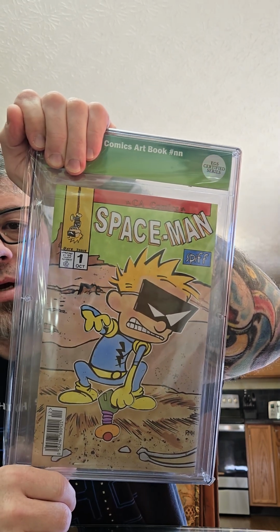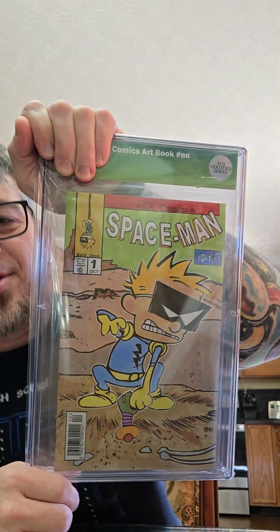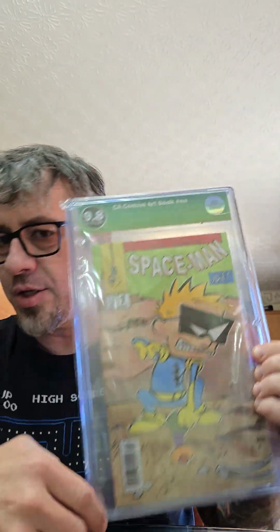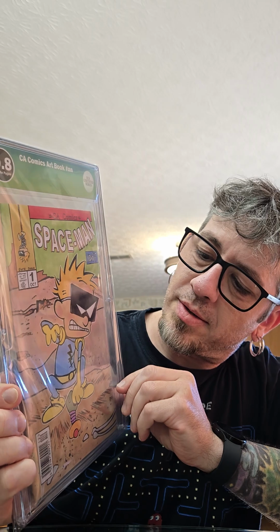somebody do for me. Calvin. It's actually a wraparound cover. So I really don't care what the grade is on this. I'm just happy that I got to get it done. So, ooh, 9.8. Sweet. All right, so Spaceman Spiff. Huge Calvin and Hobbes fan. Bill Watterson, I have been since I was a kid. Actually, I don't know if you can see it, but I have a Spaceman Spiff tattoo on my arm. So awesome, 9.8. And I apologize for the glare. Oh, there we go.